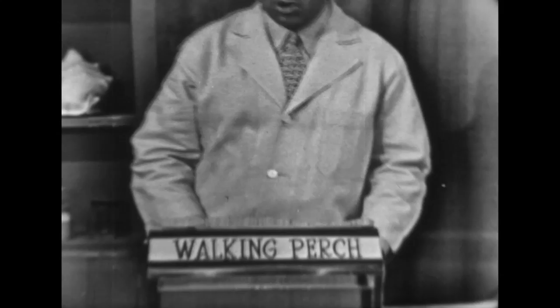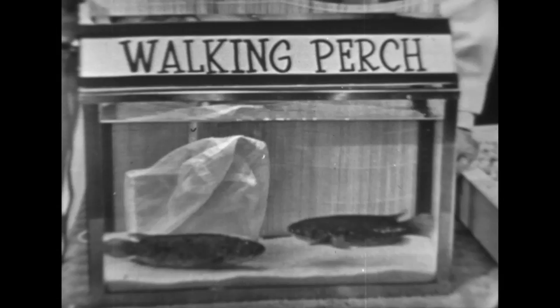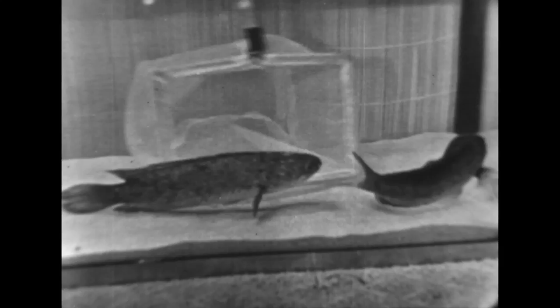Now, there's another type of fish that has this same special breathing pattern, this special chamber up above the gills, and that is the famous climbing perch or walking perch. And we have two of them in this tank here. A very nondescript-looking fish. Doesn't look like very much. It's also an inhabitant of the Indo-Australian area. But this fish can live out of water for quite a period of time due to this special chamber.